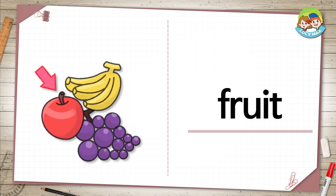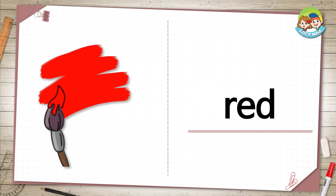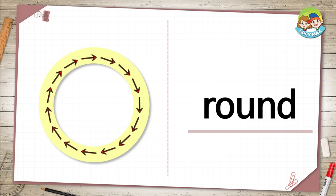Red. The color you see in the picture is red. What fruit is red? What is your favorite color? Round. When a thing is in the shape of a circle, it is round. Do you know something that is round?